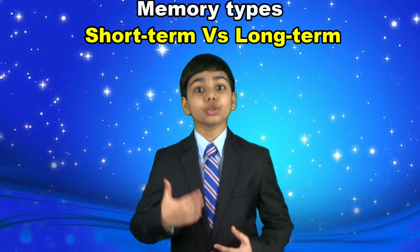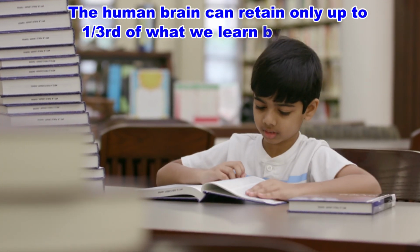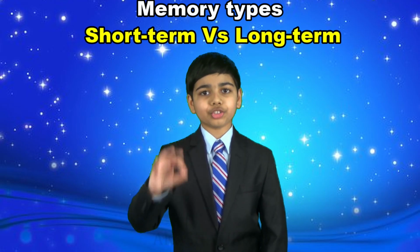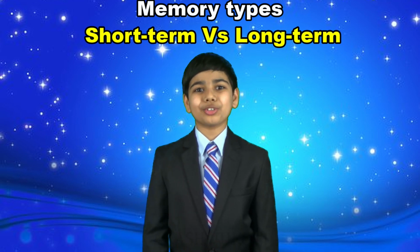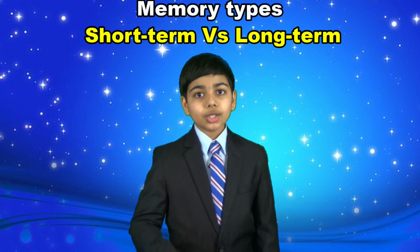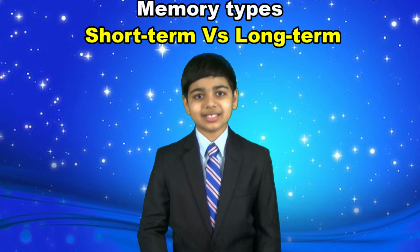Now, coming to learning, usually the human brain can retain only up to 1/3 of what we learn by the next day. So, how can we remember everything, like 100% of everything that we learn? Sadly though, there is no way to remember absolutely everything that we learn or come across. But we can maximize to remember what we have learned if we follow these simple techniques.